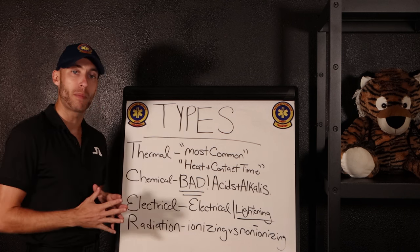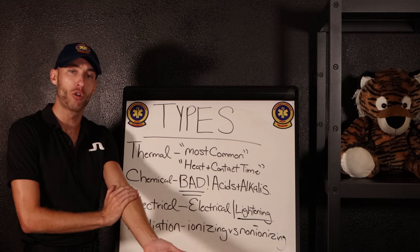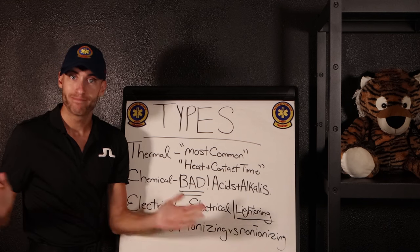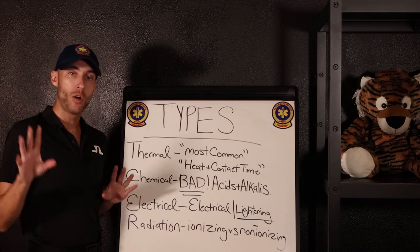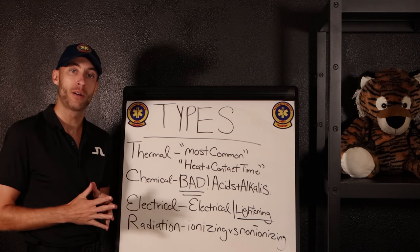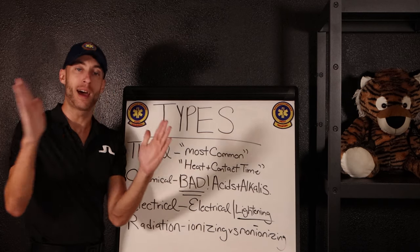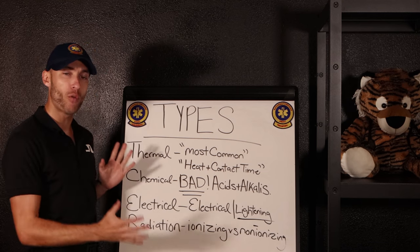Now, the next thing we're gonna talk about is electrical. Very simple here. Any electrical current or lightning is considered an electrical burn, okay? Be careful of high voltage. The final part here is radiation. Is it ionizing or non-ionizing? That's all you really gotta look at for radiation. So these are your four types.